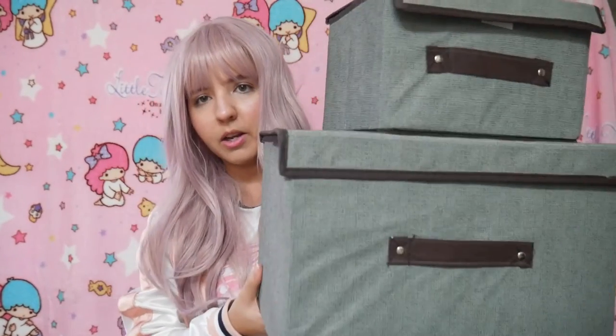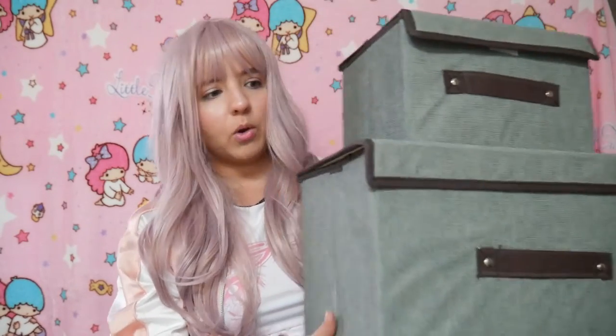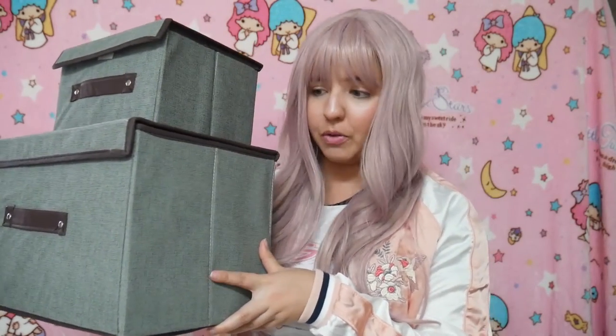Here's how they look together. I think they were very, very cheap because there are two in one. These are gonna be super, super useful.